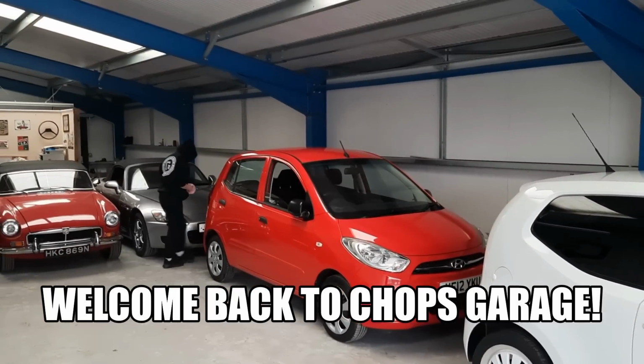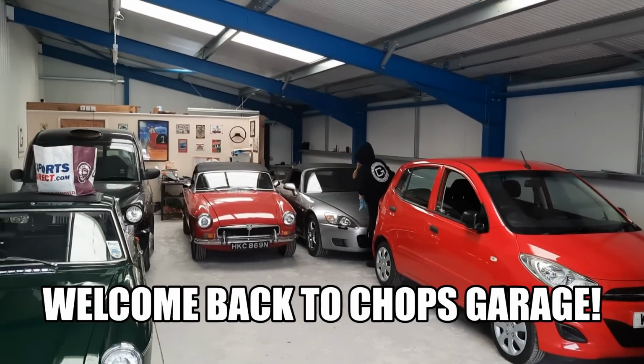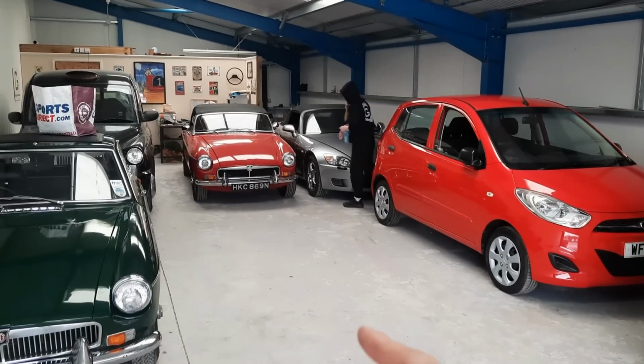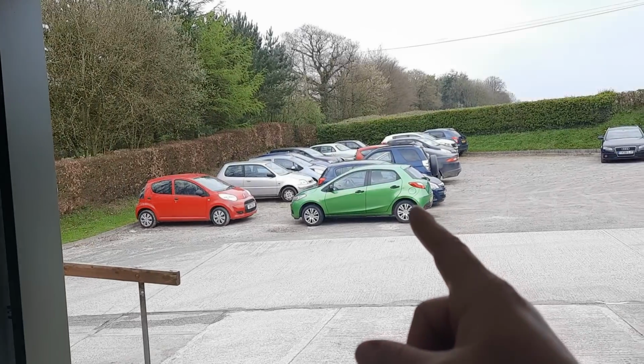Saturday, we've got Brooklyn helping out. She's giving the cars inside the showroom area a clean down. You'll see there's a big hole there, and that's because our Vauxhall Corsa is just outside being taxed.